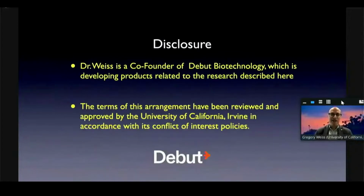Before I get too far into this, I need to disclose that I started a company called Debut, which has licensed the technology at the very end of today's talk. I have to disclose this because if the company succeeds, I will stand to make some money. My university, though, has a conflict of interest policy in place. So other faculty check my data before I present it to you, just to make sure I'm not overhyping the company.